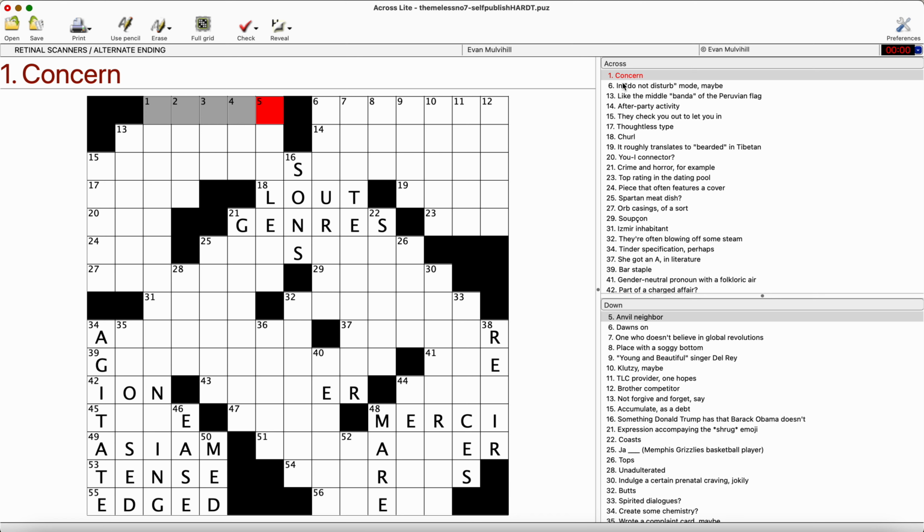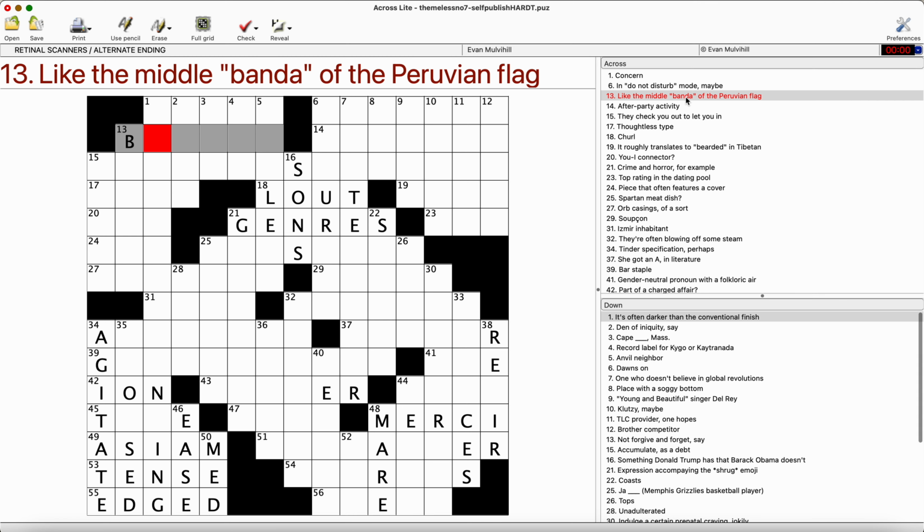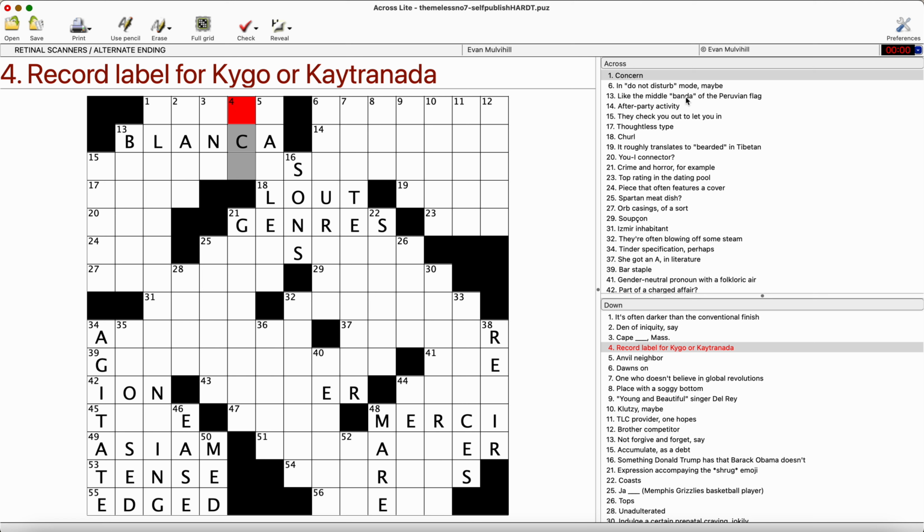Concern, again, kind of difficult. This one, the middle banda of the Peruvian flag. If you don't know what banda means, you probably still could get it from context. It's probably going to be a Spanish word, right? And then it's probably going to be a color because flags usually have colors. So let's just kind of go out on a limb and say the banda is blanca, so it's white.